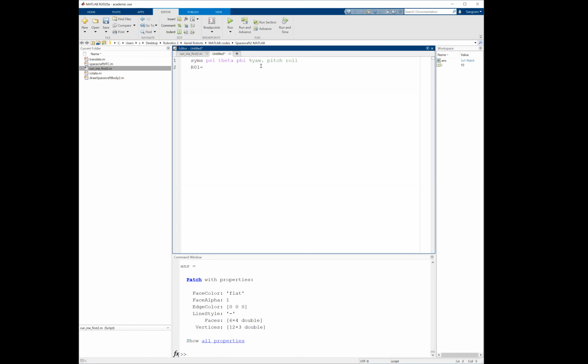Now I'm gonna define R01 is equal to cosine. There's something else. I want these values to be real. So I'm gonna say these values are real. Cosine psi, minus sine psi, 0; semicolon sine psi, cosine psi, 0; 0 0 1.